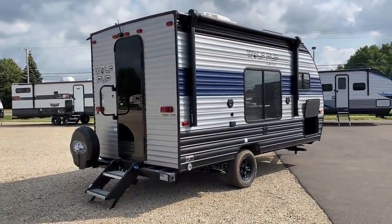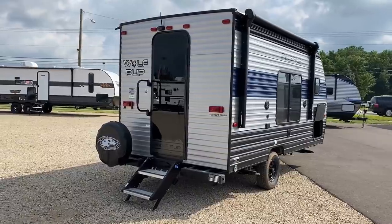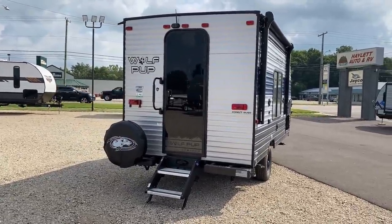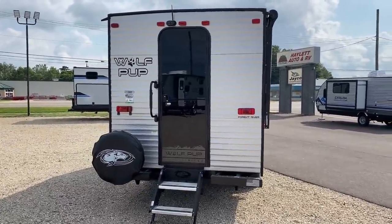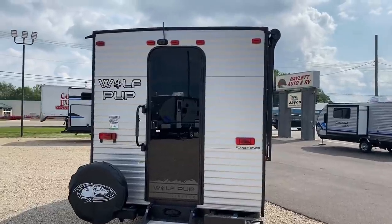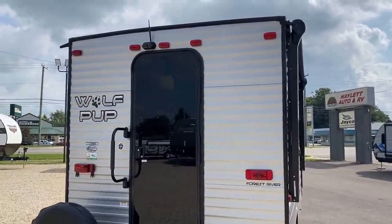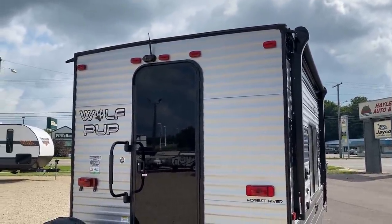And I wouldn't normally start at the back of a camper like this, but with the door being back here, it just seems appropriate. So these do have a walkable roof, by the way. And you notice there's a black thing and an antenna sticking up back there. What is that, Sonny? Well, that is your LCI Insight Bluetooth camera. All the Cherokee products come with a backup camera already installed from the factory on them, which I like.